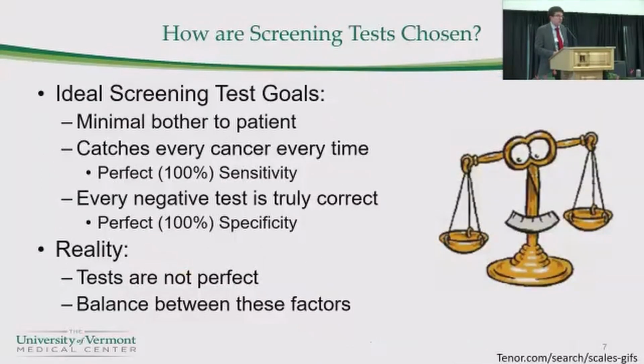So how are these tests chosen? Just to continue what I was just saying, you want it to be a minimal bother to the patient. And ideally, you're catching every cancer every time. That would mean 100% sensitivity. Also, every negative test is truly correct. That would mean perfect specificity. But in reality, tests aren't perfect. There are really good ones out there, but it's a balance between these factors.